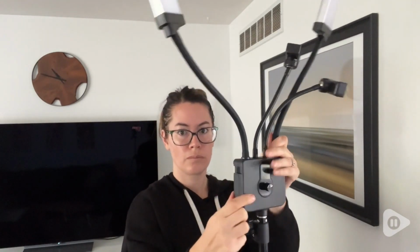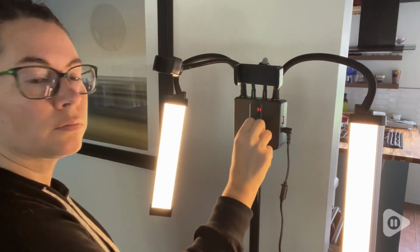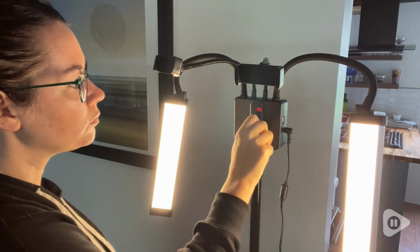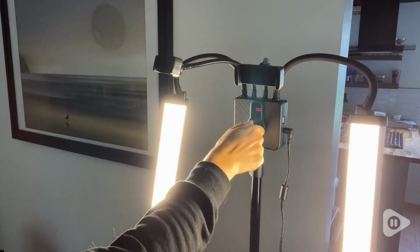It is really easy to control. Once you plug it in, there is a knob that you just hold down for a second or two to turn the lights on, and then you can adjust the brightness. But it's not just the brightness that you get to adjust. You can also adjust the warmth of the light.